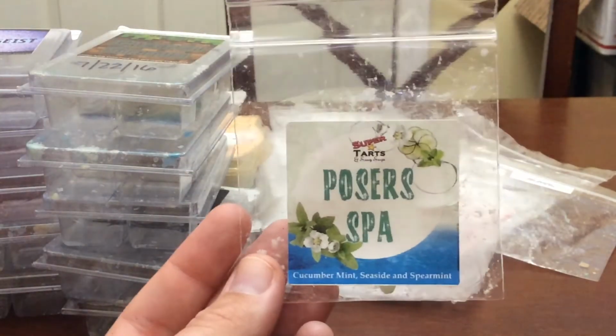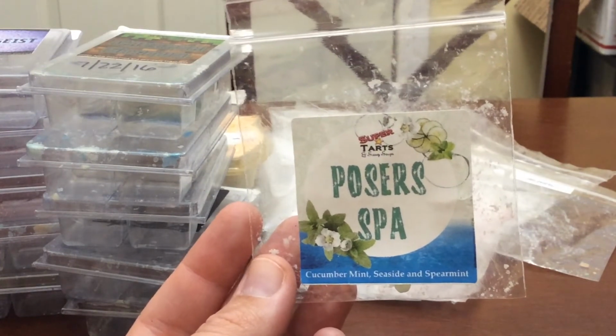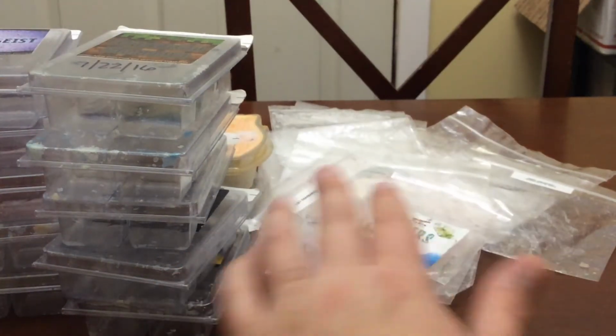Poser's Spa. I put this in the bathroom. I could take this or leave it. I was hoping with the spearmint I'd like it, but that Seaside came through, and I just don't like Seaside.